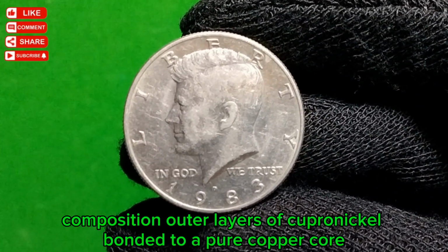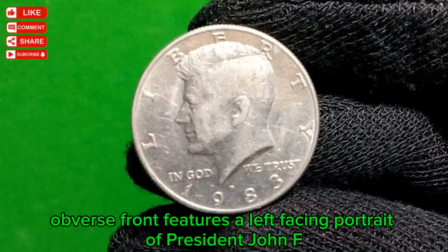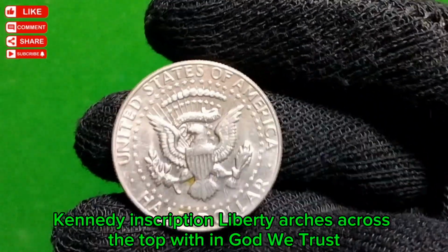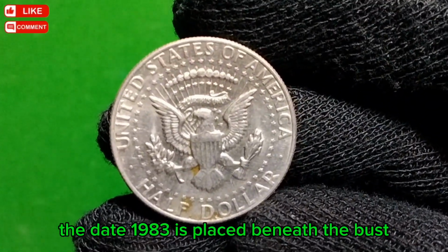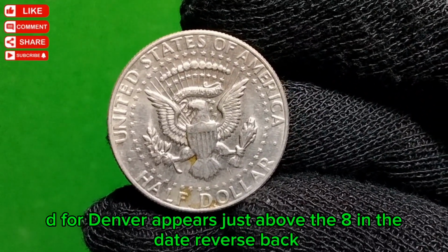Composition: outer layers of cupronickel bonded to a pure copper core. Obverse, front: features a left-facing portrait of President John F. Kennedy. Inscription: Liberty arches across the top with "In God We Trust" divided across the sides of Kennedy's neck. The date 1983 is placed beneath the bust. The mint mark, if present, D for Denver, appears just above the 8 in the date.